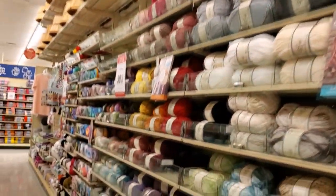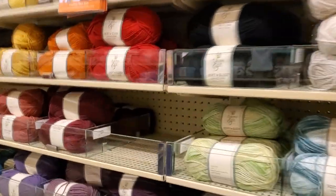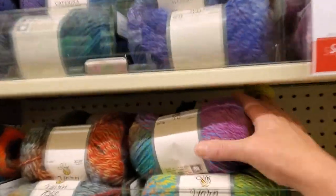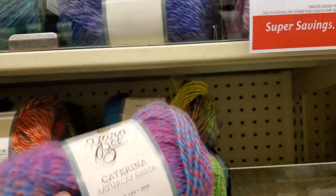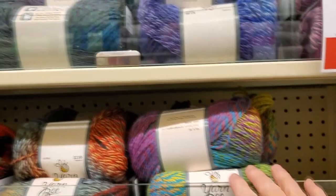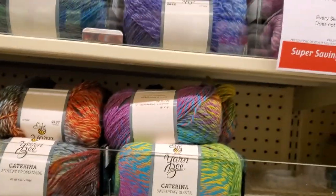Alrighty, let's zip on through and see what else we can find. This is so pretty too. This is really, really pretty. And I did get a couple of these that were clearanced out, but I'm not seeing any more.